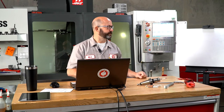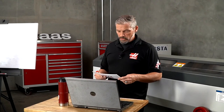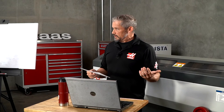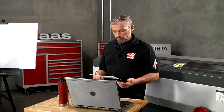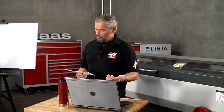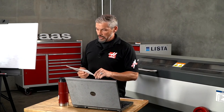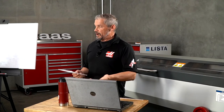Moving over to probing. This was a question on the indicator basics video that seemed pretty popular. John L. says, hey, I'm having an issue. Could you tell me how the Haas Renishaw probe code works for a partial boss probe cycle to find the center of a boss that's not fully round?